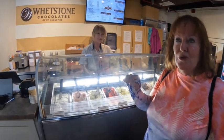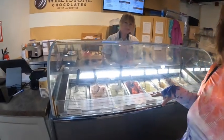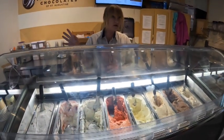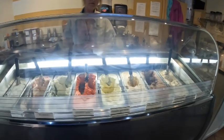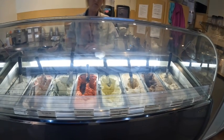Little unique corner in St. Augustine, and they have homemade gelatos. So, are these made every day? They're made at our factory over on King Street. They do batches of them, and then I get them fresh from them twice a week. Very good. Do the flavors vary? They do. Yeah, we have multiple flavors.